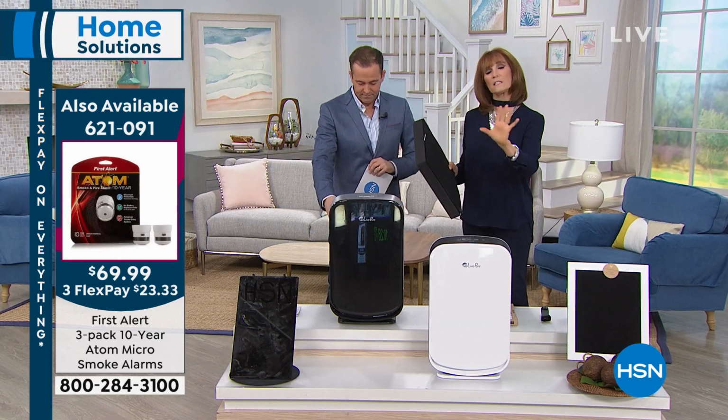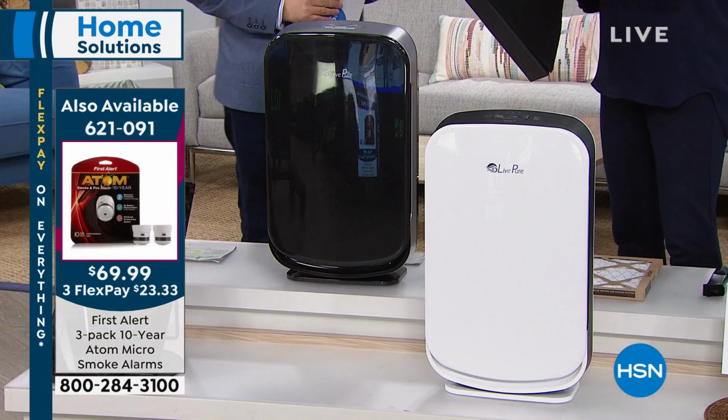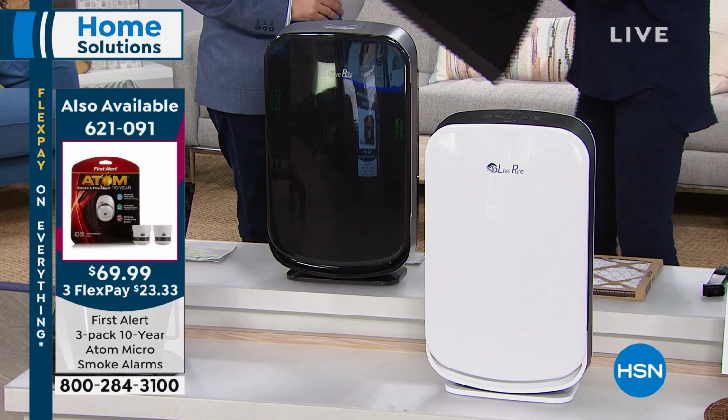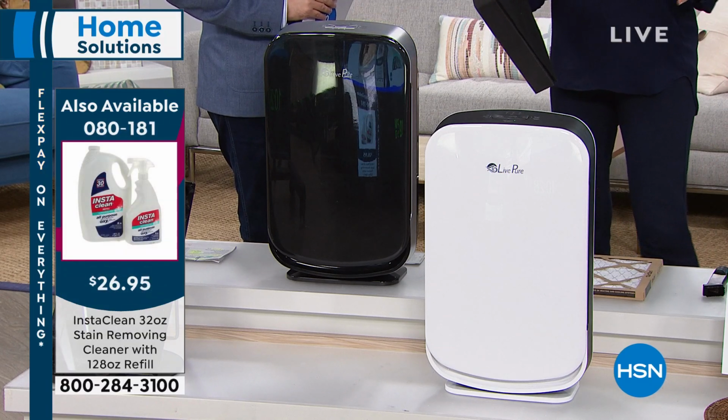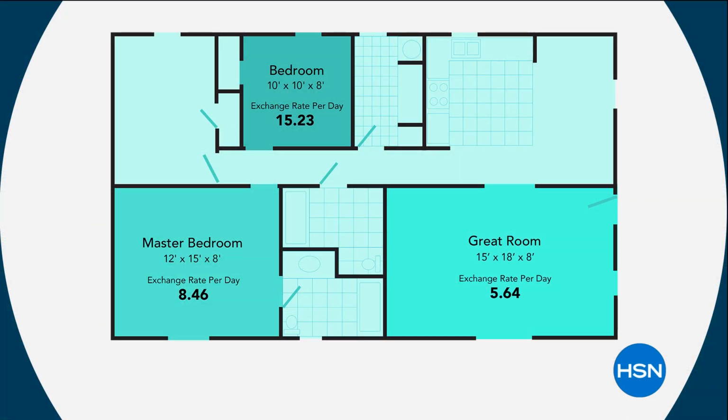But I never want you to get stuck on the size exactly, because if you put this in a room that's a little bit bigger, what's gonna happen, Adam, is instead of 5 times an hour, it'll clean it 4 times an hour. If you put it in a smaller room that's 10 by 10, it's gonna clean it 6 or 7 times an hour. And when I say clean, I want you to think scrub clean. Because this is scrubbing the air. Here are some examples of rooms, and we talk about the times per hour. The efficiency on this unit is such that it scrubs the air clean.